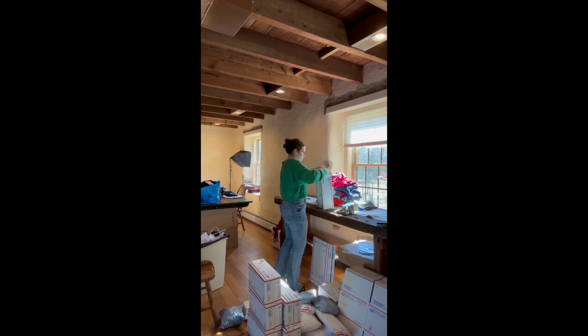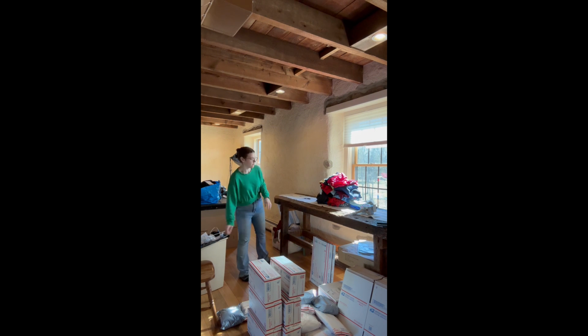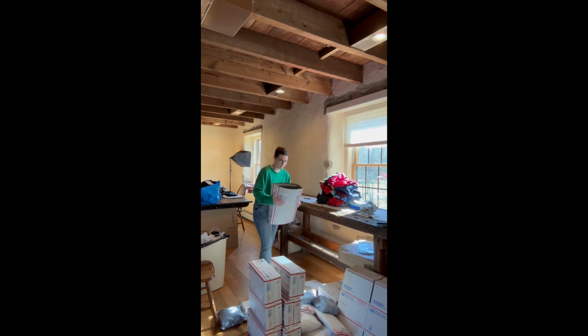Don't get discouraged, because Whatnot actually has a feature on the desktop where you can go into your, let me see, I think it's inventory. Okay, so it looks like there's two ways to do it. Sorry, I was pulling it up on my screen.